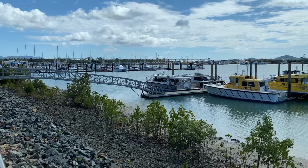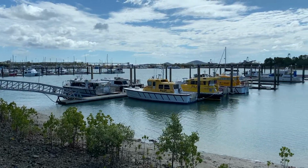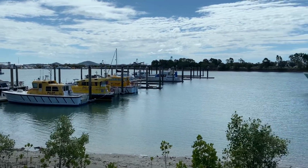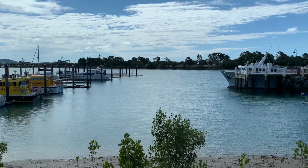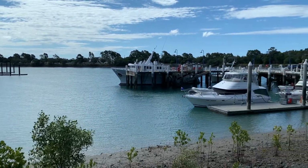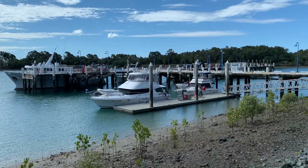Here's a wonderful shot of the Gladstone Marina from the little promenade mezzanine area that is there, where the tackle store, cafes, coffee shop, etc. Just a little walk along the boardwalk, and you see the Eastern Voyager there in the distance. That was to be our home for the next week. I'm going to give you a quick tour of that boat now.